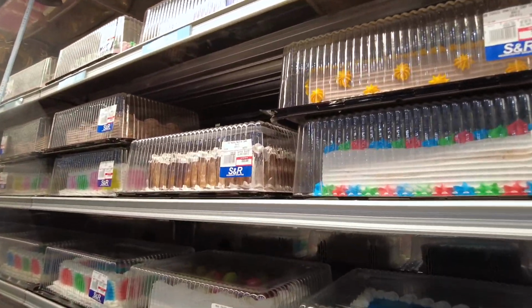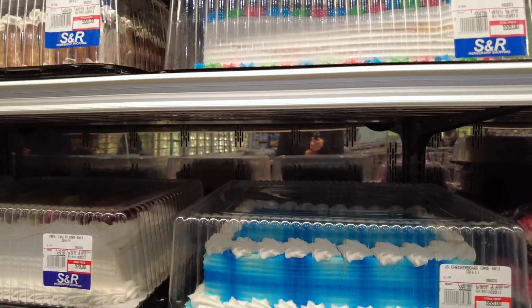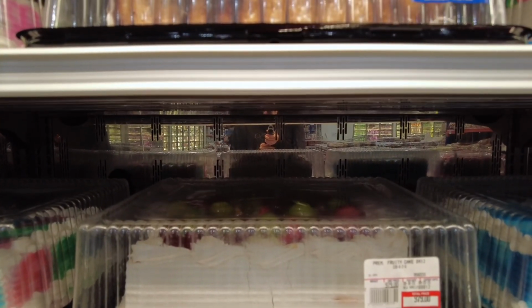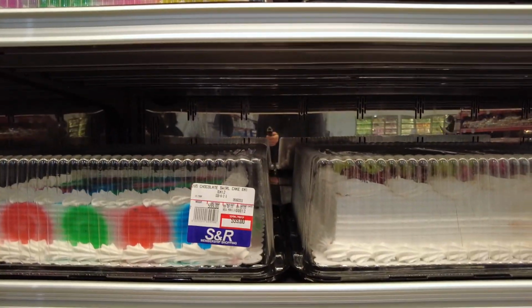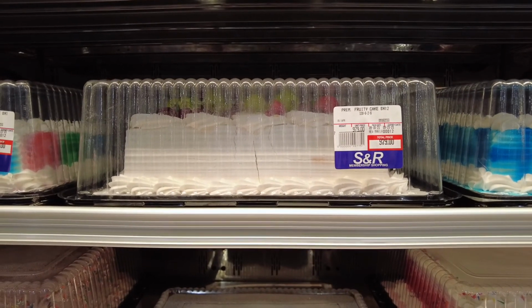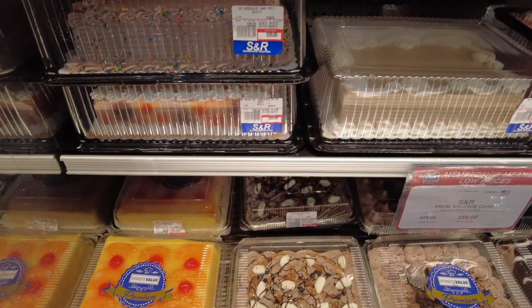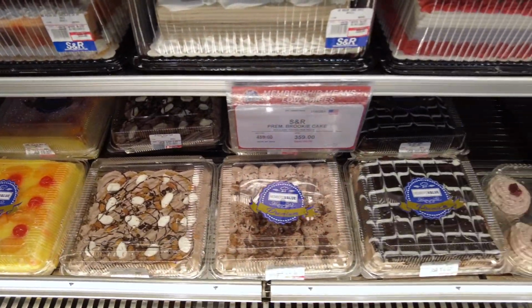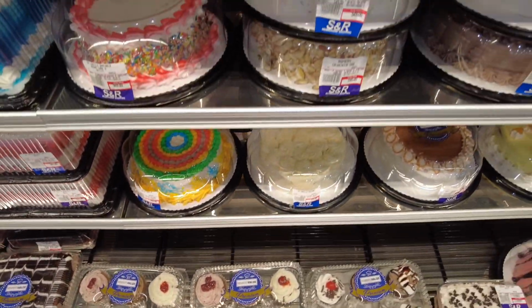So these are some blank cakes which you can have decorated. And here is a Leamington version, the Australian cake with fruits and marshmallows. There, that's another blank cake you can have decorated. And here's their version of crema de fruta, which you can also find in Goldilocks. So yeah.